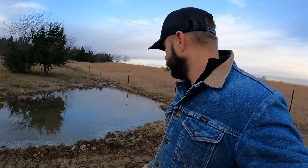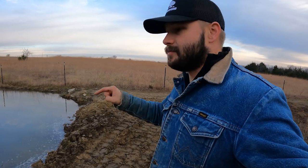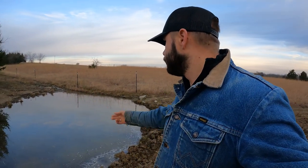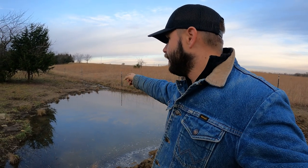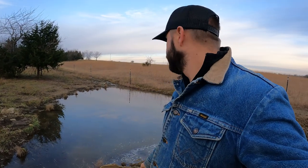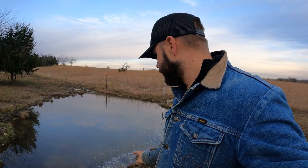So I like this a lot better. Really appreciate my neighbor doing that this last summer. This has been a lifesaver for the bison. I haven't had to mess with water at all. This has just been perfect. Just trickles in from that side a little bit. It's just a steady stream. And then this just stays, it has stayed wet all year long. So that has been really nice.